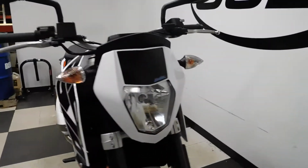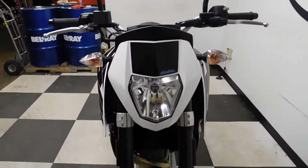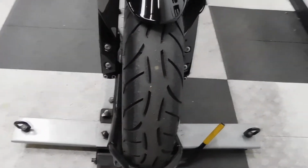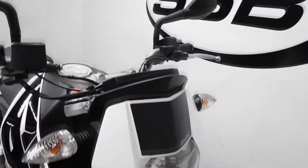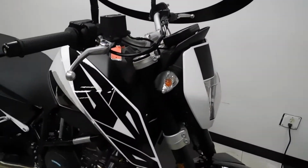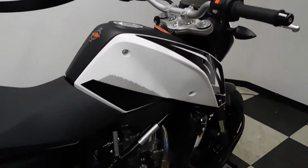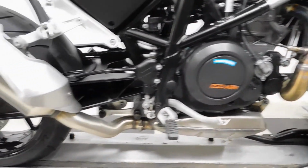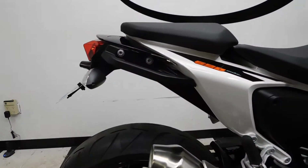They've kept this bike very clean. And as you can tell, it hasn't been ridden real hard. Tires are still in great shape, plenty of miles left on that. And like I said, for the most part, this bike is all stock, other than the fender eliminator that was put on it.